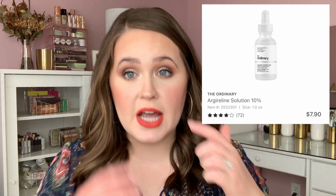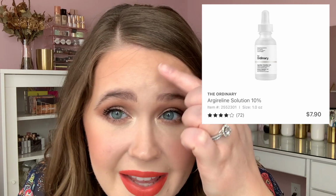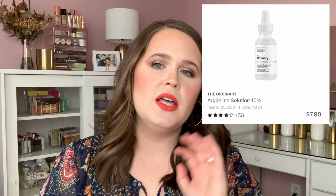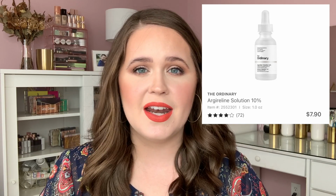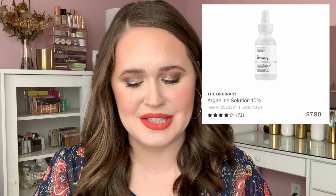I feel like I don't struggle too much with fine lines and wrinkles, but when I bought it, I was using it around my eyes and then a little bit on my forehead. I just have really tiny lines, if you can see, and I'm just trying to combat them and stop them from getting worse, if that makes sense. But I used this for a couple weeks and then it was like an extra step in my routine and I was like, oh, this is annoying. So I stopped using it. So maybe I should start using it again.